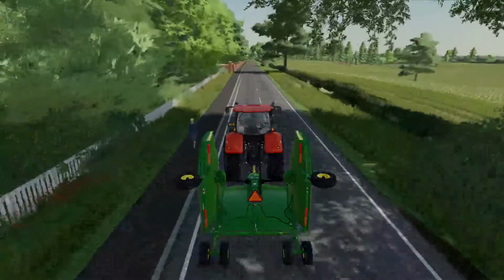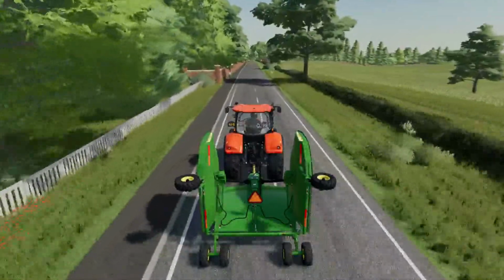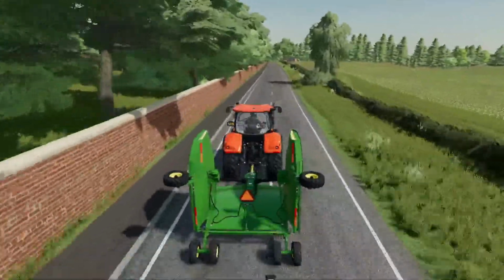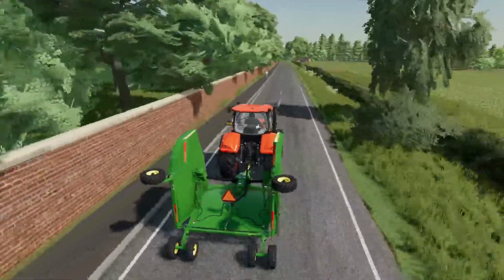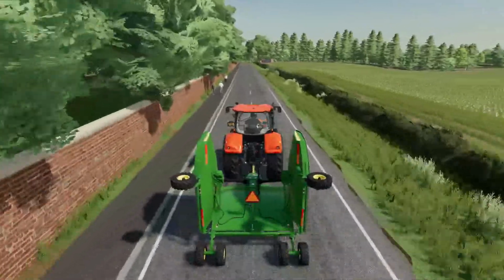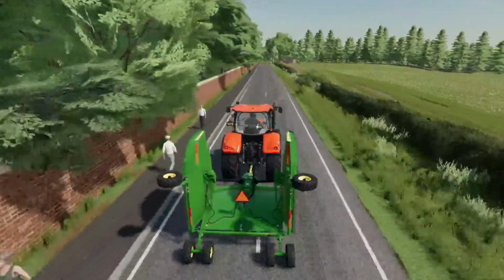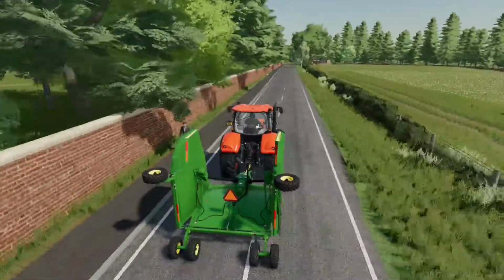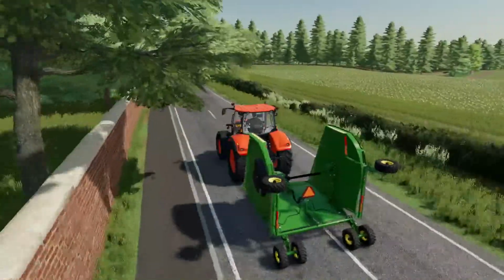I don't think I've managed to mow down a pedestrian throughout the course of this live stream. I've definitely driven into a river, but the pedestrians have been safe at least. That's always good, isn't it?